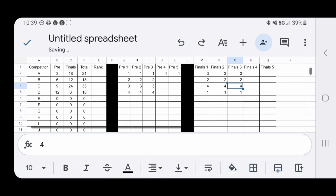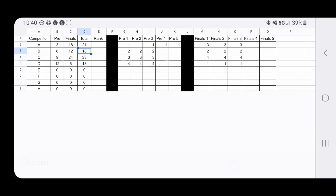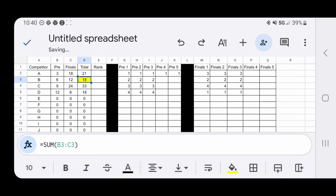Okay, now let's look at our totals. We have a tie right here. This person got second and second in both rounds. This person got last in one round and first in the other. They ended up being a tie. If you saw Legion Sports Fest, that's what happened. Not in this specific magnitude, but that's basically what happened.